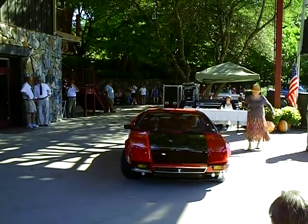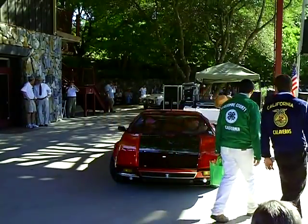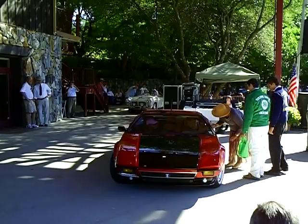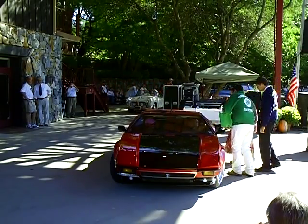Bay, California, 1972, De Tomaso Pantera. With a combination of exotic styling and American V8 power.